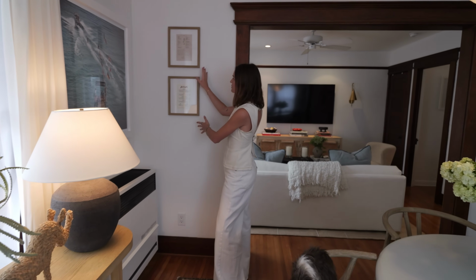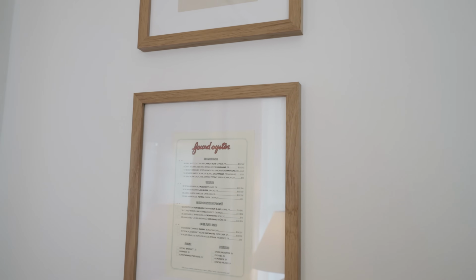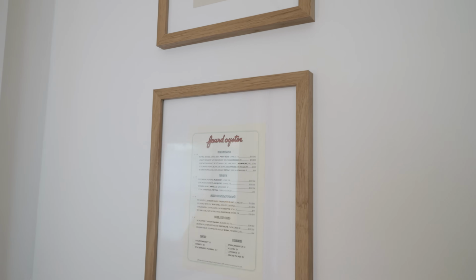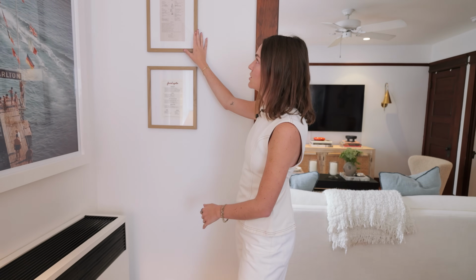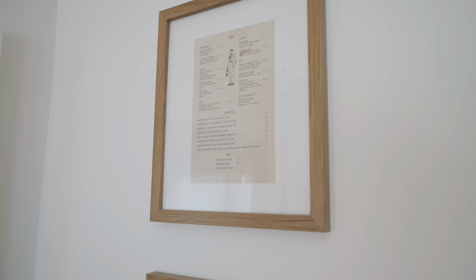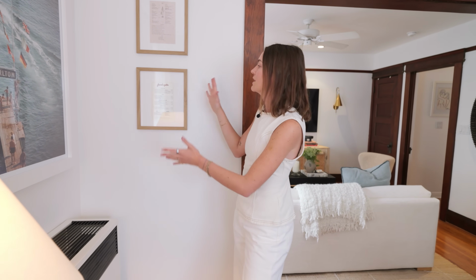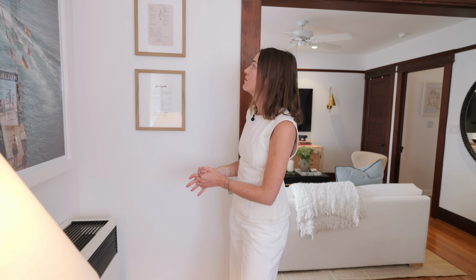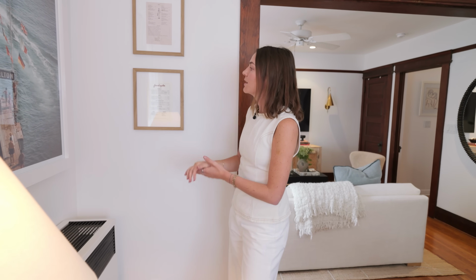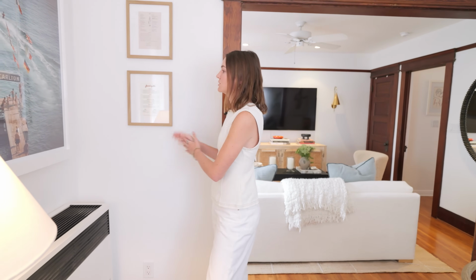These are very special to me because this is Found Oyster in LA. If you have never been there, you need to go. And then this is from St. Jardine, which is in New York. And I just kind of love that these are both of my favorite restaurants and places that I live and used to live, and I love it. I think it's really special and reminds me of a different time in my life and where I am now, and I always collect menus wherever I go if I'm in Europe or where I used to live, so I think that's a really fun special detail.